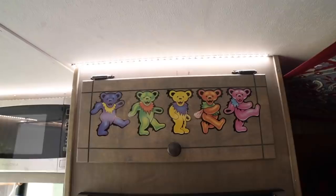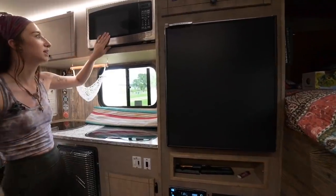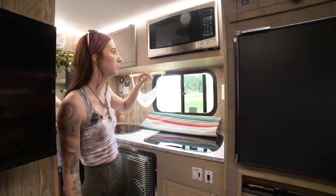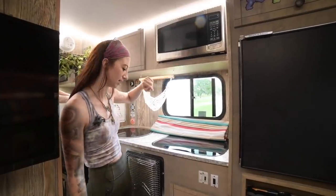And I also have one more storage space up here. I do have a microwave put in. The microwave does need to be plugged into shore power to use. So if I'm at a campground or plugged into the generator, this is fully active.